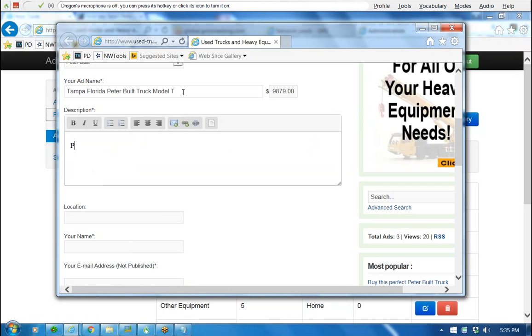Now, all of this stuff is kind of important. So I'm going to grab this and put it over here, because what's in the ad in the first line or so is really important. So if people are looking for Peterbilt trucks in Tampa, Florida, I want them to be able to see this. Model T, and then we'll write, excellent condition, or whatever else my ad is going to be. Low mileage, negotiable offer, and then whatever. Call Frank. And whatever else I wanted in the ad.